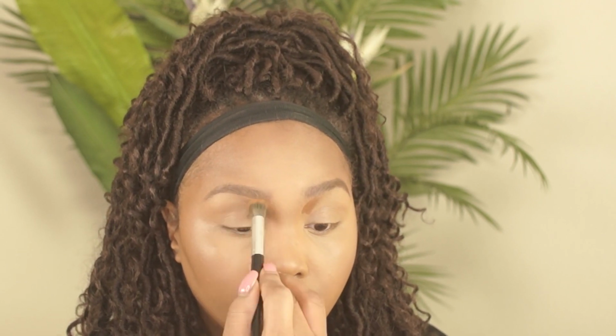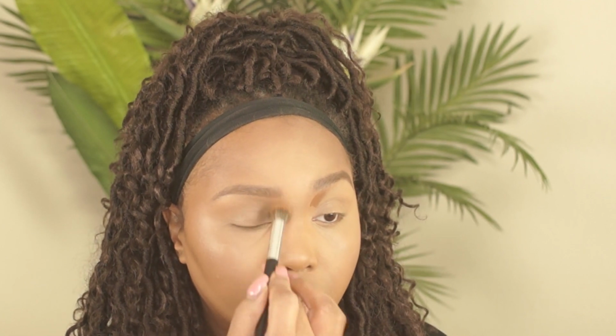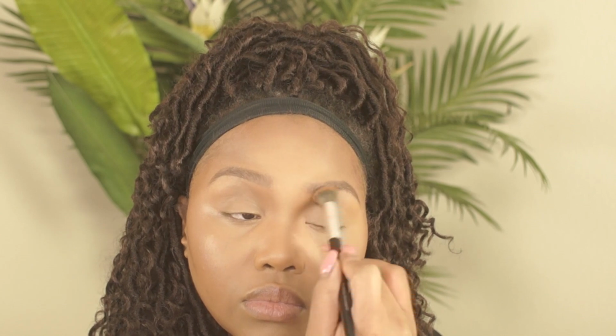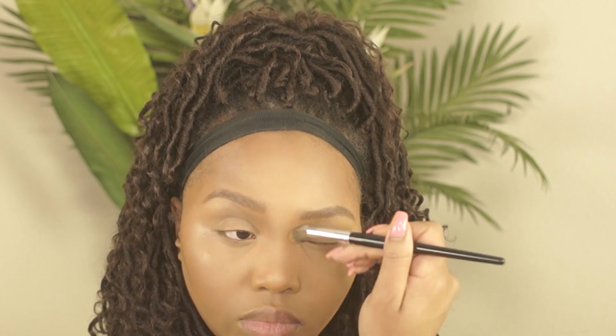So with my nose contour, the way that I contour my nose, because I have a recessed bridge, it tends to get lost really easily when I wear makeup and I don't redefine my nose.